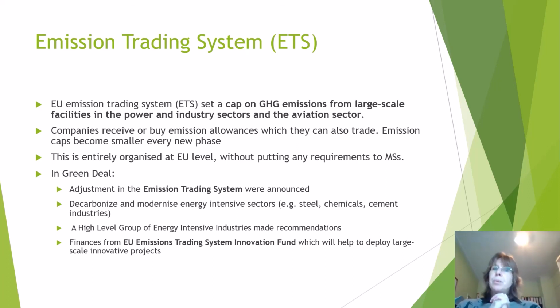How does the emission trading system work? The emission trading system sets a cap on greenhouse gas emissions from large-scale facilities, so the large-scale emitting sectors, such as the power and industry sectors and the aviation sector. Companies receive or buy emission allowances, which they can also trade. But the emission caps become smaller over time, so that emissions are brought down in these sectors. It is entirely organized at EU level, so there are no requirements for member states to coordinate this.